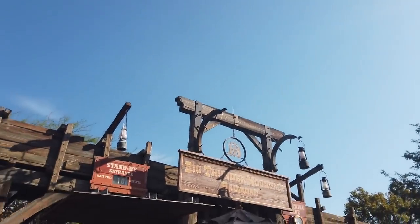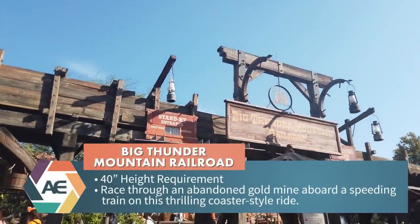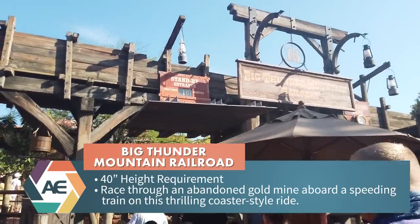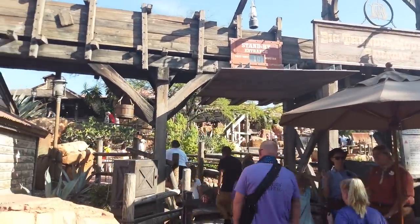Big Thunder Mountain is a roller coaster back in Frontierland. It is themed to like a runaway mine train, and you're kind of cruising around this mountain where there's some natural disasters going on. We are cruising through the Big Thunder Mountain Railroad queue.